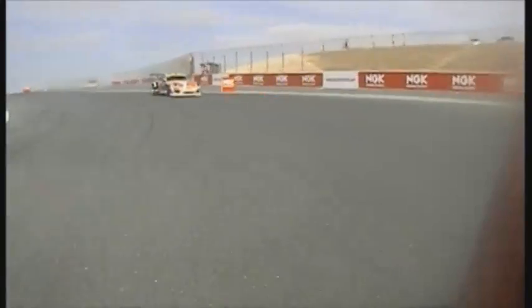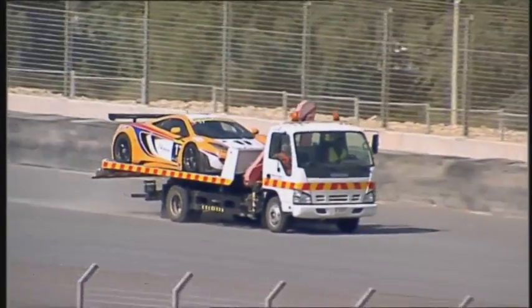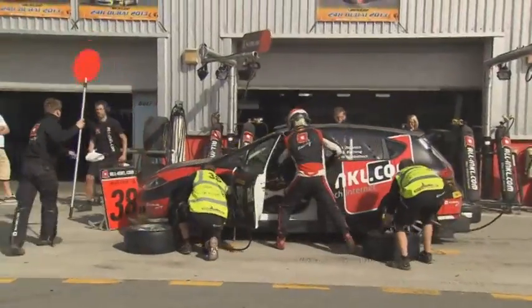The fastest lap time so far of 1 minute 59.472 seconds was posted earlier by Stefan Mucke from Hong Kong's Craft Racing team. The Lapidus McLaren taken out is almost a side story considering the action elsewhere on the track. The all-inkl.com team are also surrounded by bad luck, but that's not enough to dampen their spirits.